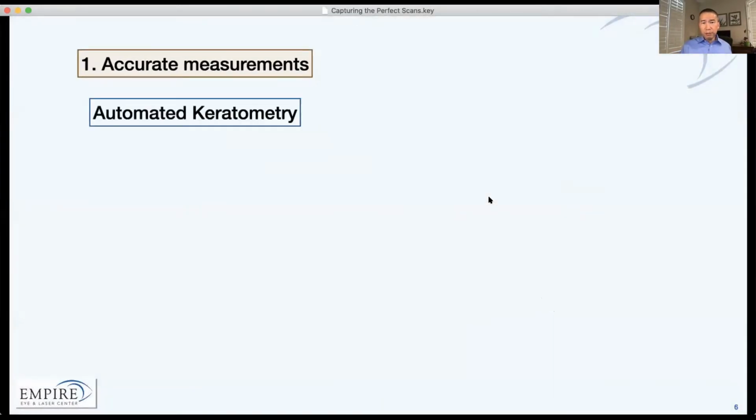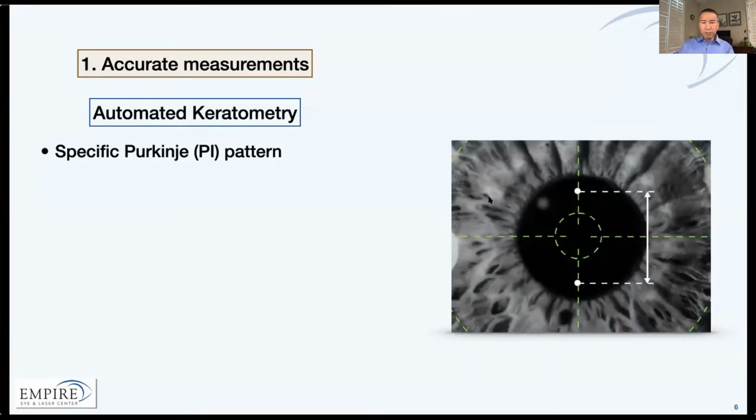So let's talk a little bit about how we get keratometry and how that could potentially be affected by technology. Because we hear from time to time about keratometry and this zone, that zone, it gets confusing to me. So until I really looked into it to try to understand what exactly we're measuring, it was difficult to kind of make sense of it.